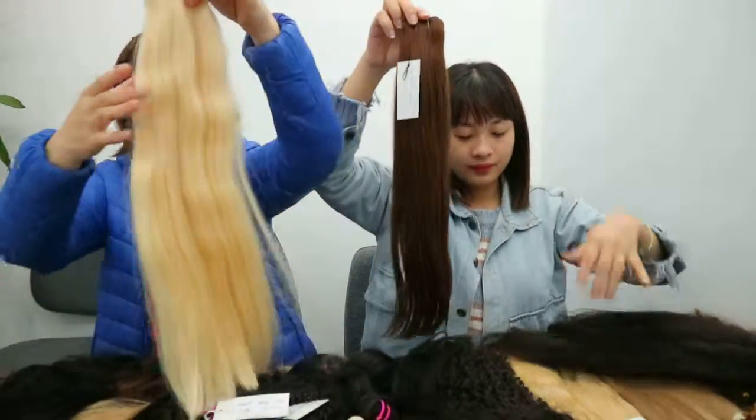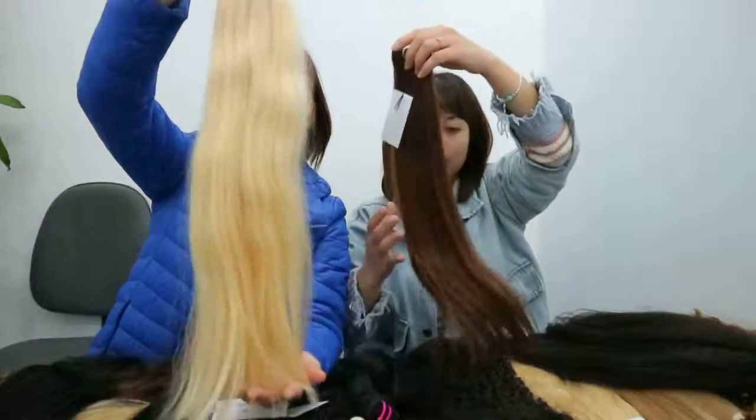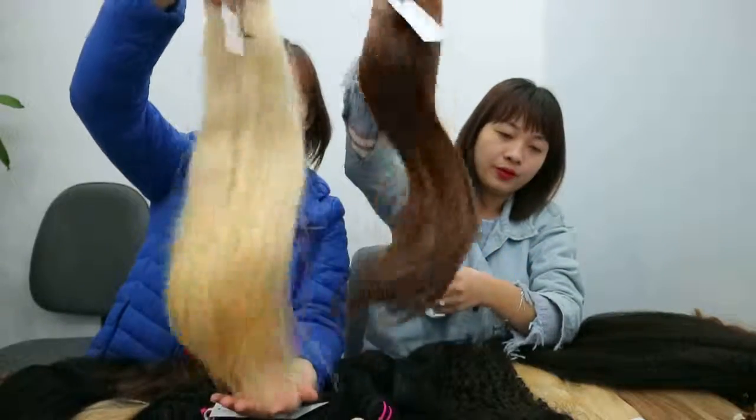And another color, blonde color, do you like it? We have natural color, dark brown, light brown, and blonde color. Any color you would like to choose?